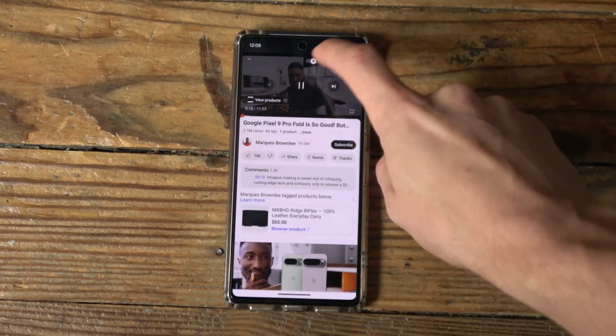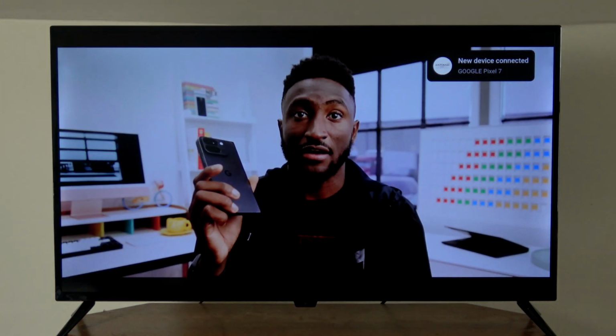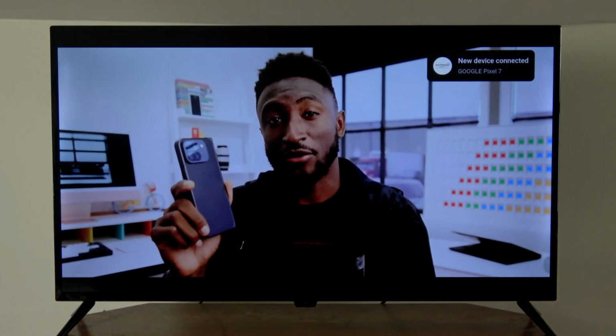You're able to cast media on certain apps from your smartphone onto this TV, both on Android and iOS. I put my SIM card in the Pixel.